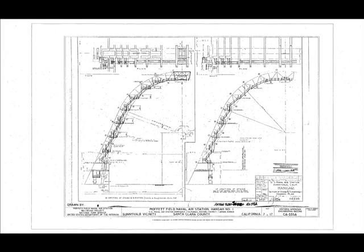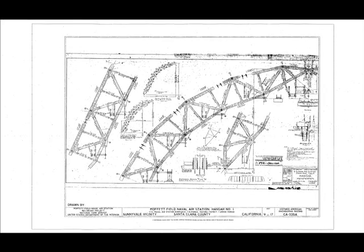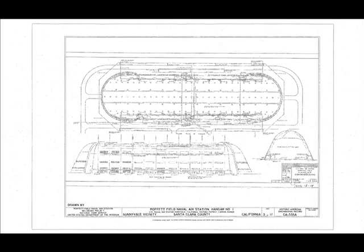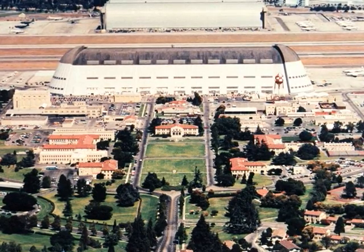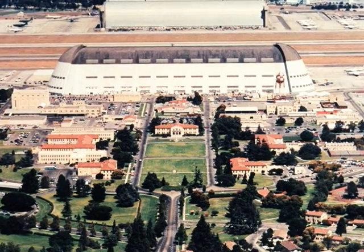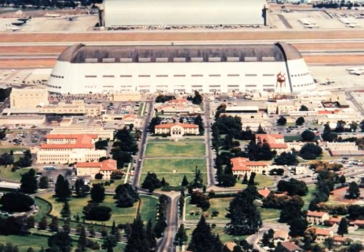The only other similar examples of this type of building were in France and Italy, both destroyed early in World War II. It still stands as a rare tribute to early aviation and the golden age of airships.